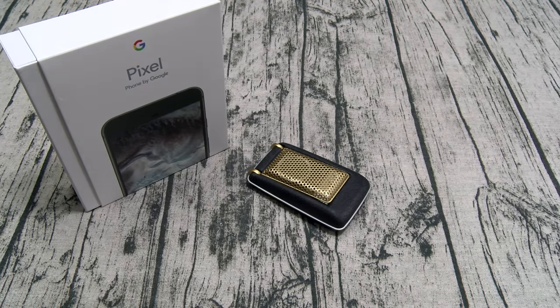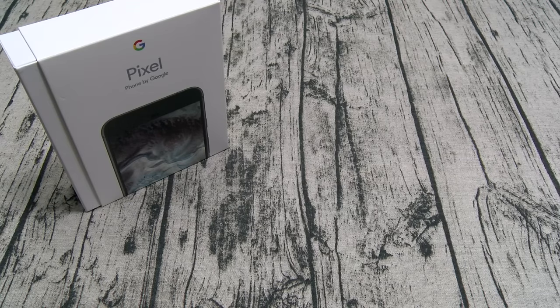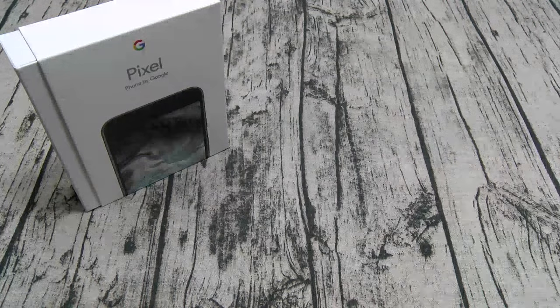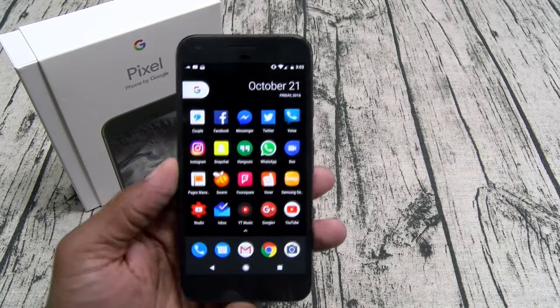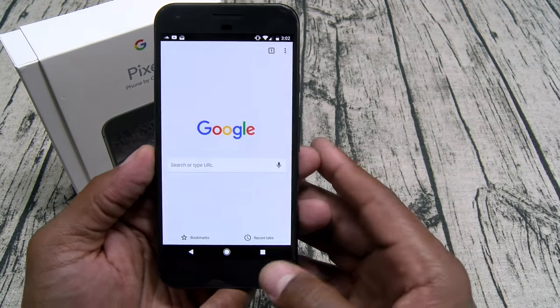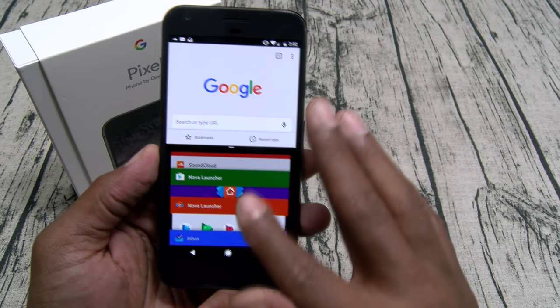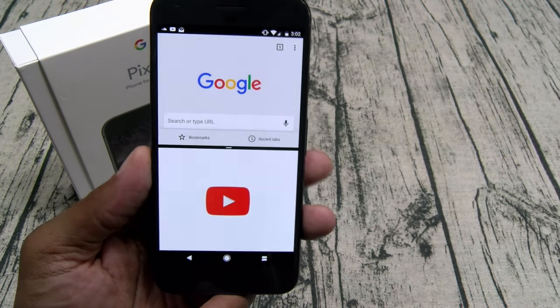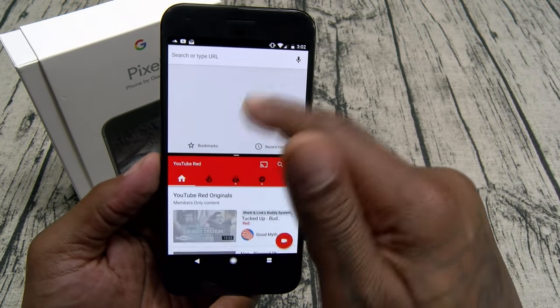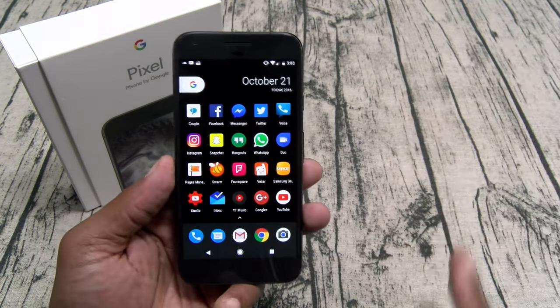But when I do the full review, hit me up in the comments, and let me know if there's anything specific y'all want me to cover, and I'm gonna cover it. Now you know we're gonna talk about the battery, we're gonna talk about the lag factor. This is Android 7 Nougat, so you know you got your split screen multitasking. Now it doesn't work on every app, but it does work on a bunch. So you could do internet and YouTube at the same time.